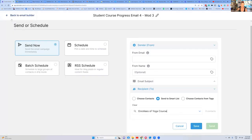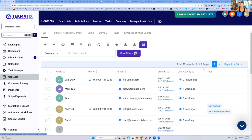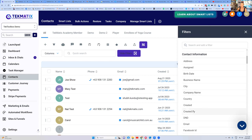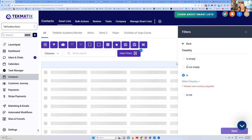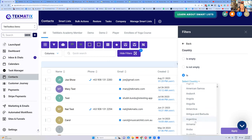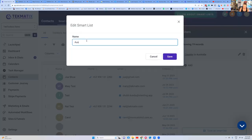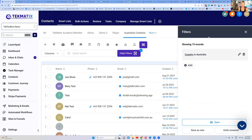And just to get you even more excited, guys, you don't have to create lists just from tags. You can create lists based on a whole bunch of stuff. If I go to filter over here to create a new list, like everyone on my list, I could create a filter based on country. I might want a list of everyone whose country is Australia. So I'll apply, create a smart list, and name it Australian contacts. Save. Now every single person who joins my list and I have their country location will be added to my Australian contact list database.